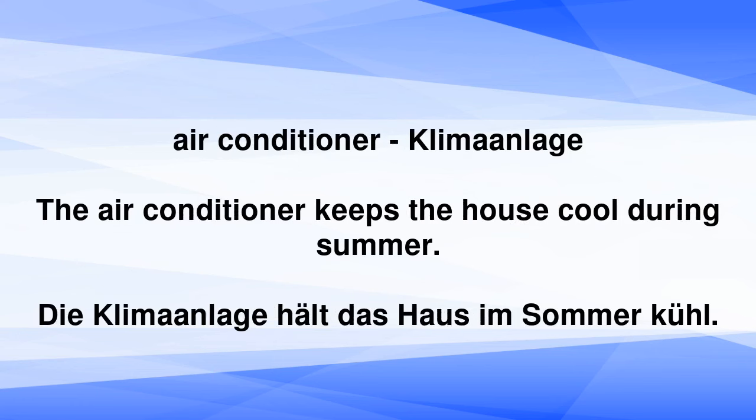Klimaanlage. Air conditioner. Die Klimaanlage hält das Haus im Sommer kühl. The air conditioner keeps the house cool during summer.